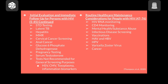They recommend a pregnancy test at the initiation of care. Serum morning testosterone levels are recommended in adult cisgender men that have decreased libido, erectile dysfunction, low bone mass, or low trauma fractures, hot flashes, or sweats. Serum testosterone testing isn't recommended in women. And finally, this section covers tests that are not recommended for general screening, such as HSV, CMV, toxoplasma, and inflammation markers.